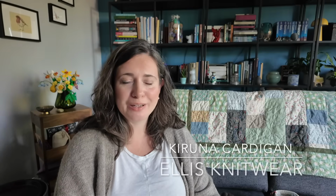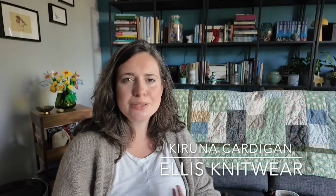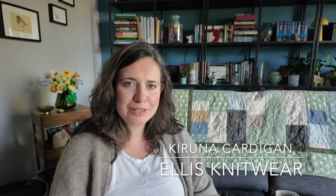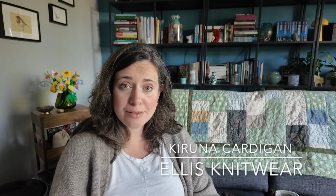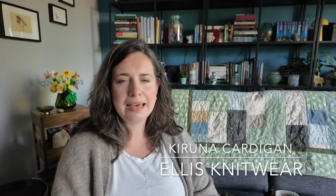The next project to show you is another test knit that I've just started prepping for. So this is for the lovely MJ of Ellis Knitwear, and I've test knit for her a couple of times before, and she always does these quite classic, quite traditional patterns, but with a bit of a modern twist. And this time it's a sort of Scandinavian feel motif on a sort of 80s style, quite boxy cardigan. I'll put a picture up here for you.